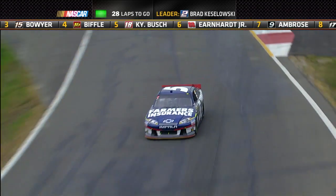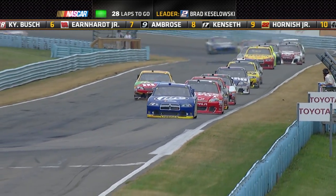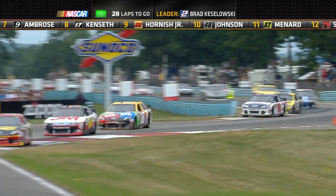So you got that pit road speeding penalty. He's kind of gone downhill, which we see many times. Here comes Kyle Busch trying to make a move on Greg Biffle. Nothing there.